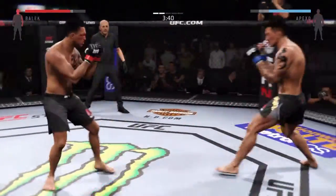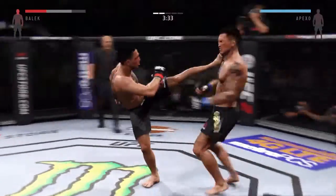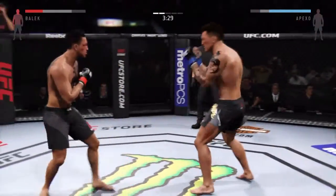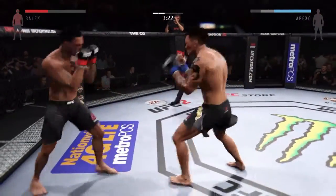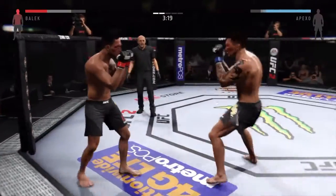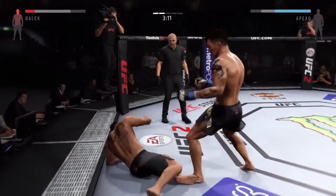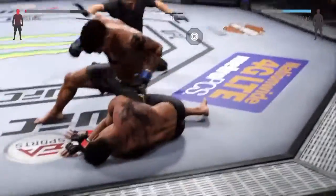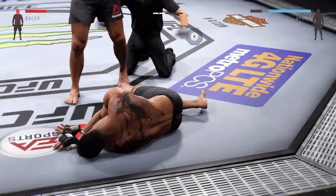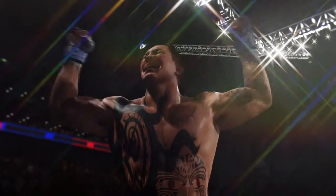Oh. Head kick. Beautiful body shot there, too. Nice knee. How good is this? Clipped him. Oh, man, he's in big trouble here. Absolutely vicious. Unbelievable. Wow. It is all over. Oh, man. Huge punch for the victory.